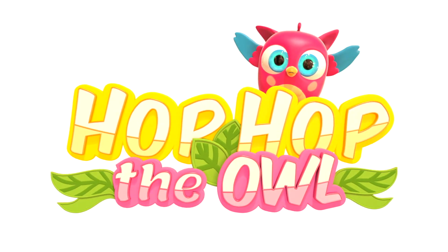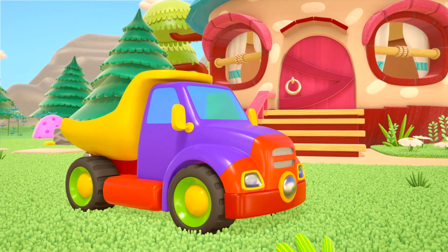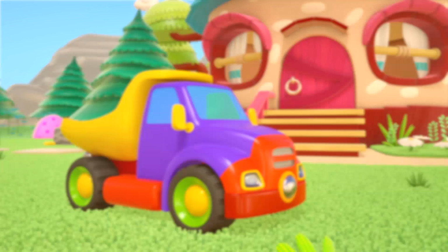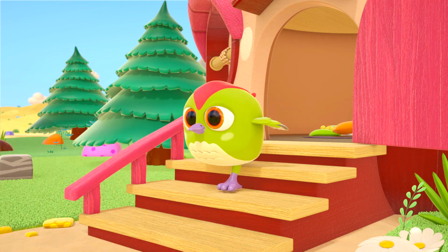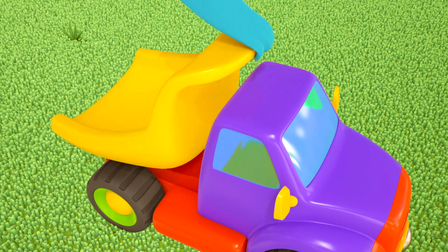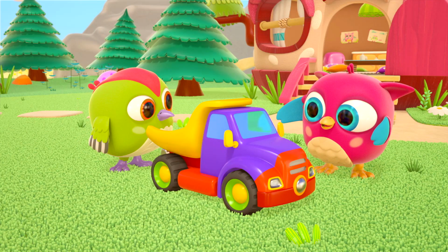Hop, hop, the owl. There's a new toy in front of our owl's house. It's a dump truck. Hop, hop, Peck, Peck, do you want to play? Oh, wow! The body can lift up. It's a dump truck.